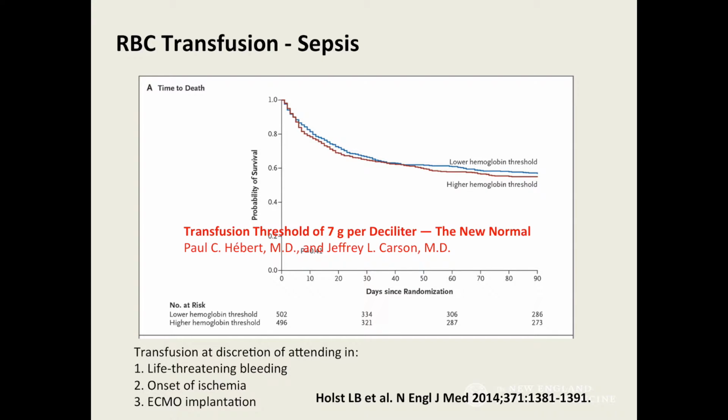And what they saw here, looking at probability of survival, is that these are really sick people, because about 40% of them died. There was no difference in the restrictive transfusion group versus the group that received liberal transfusions. They did, of course, exclude life-threatening bleeding, ischemia, and implantation. And that's an important point.